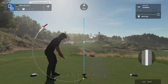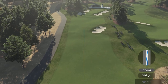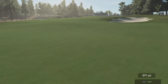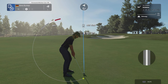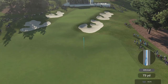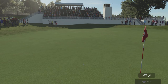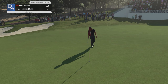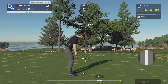Here we go, the 10th hole. That is absolutely spot on. Sitting at minus 6, currently in the lead. Going with the 7. Good sounding strike, that one. Great ball striking. It's a thing of beauty. The iron play today has been absolutely stellar, Luke. The greens in regulation, just a fantastic accomplishment. Great to watch.